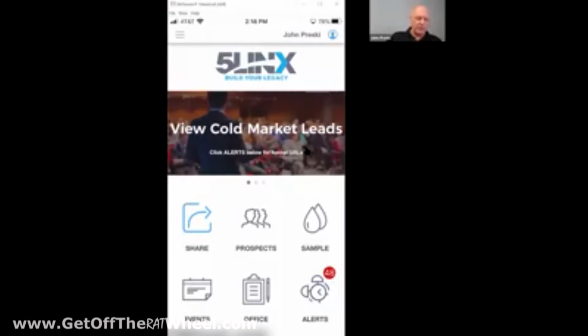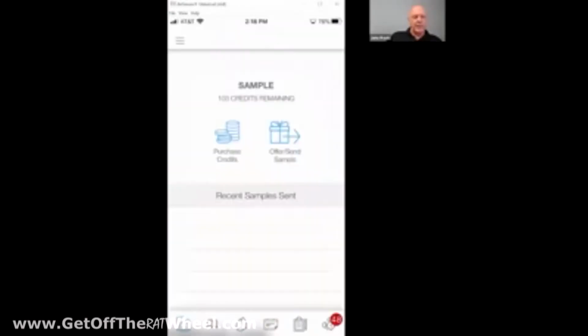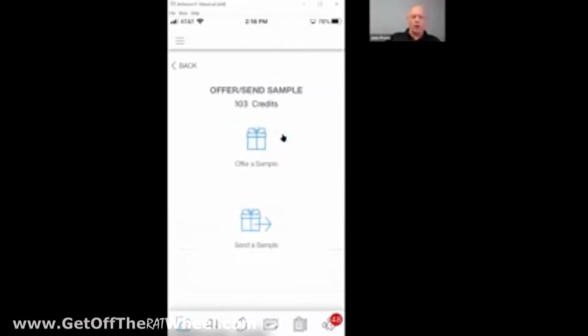So if you go to the sample button right there, you see right here that you have the ability to do a lot of things, and it's a dashboard, okay? So what you have is a dashboard with credits here. You see a purchase credit there. So if you need more credits, you can always go right here and purchase, okay? And then you have an offer send. So this is where you want to be, right here. So let's go ahead and go in and go to offer send.